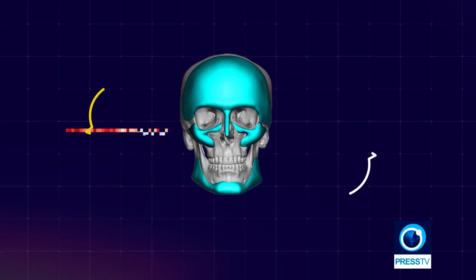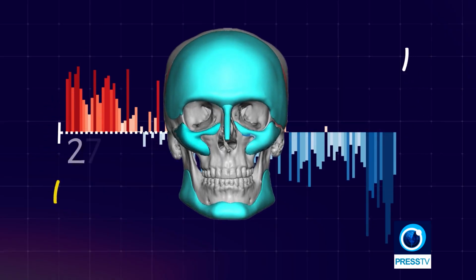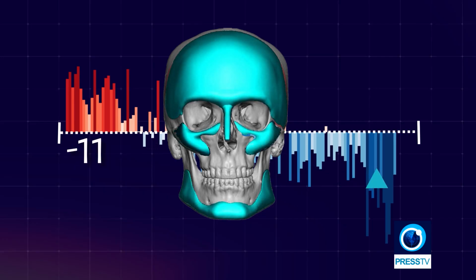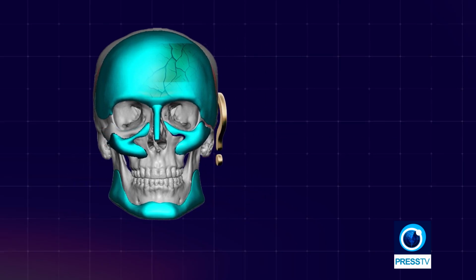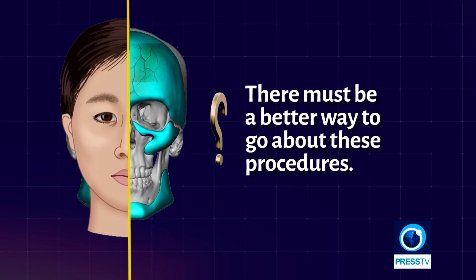The biggest inconvenience is that metal is more sensitive to temperature changes, particularly in cold weather, when you may feel that the implant has gotten way colder than the rest of your body temperature, and you would feel it. Over long periods, the implant may also move a bit and cause asymmetry, as rare as it may be, or put a bit too much pressure on the bones around it, which can cause deformation. As rare as both these cases may be, there must be a better way to go about these procedures.